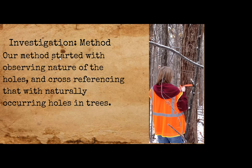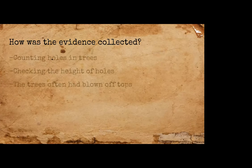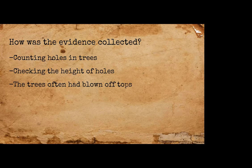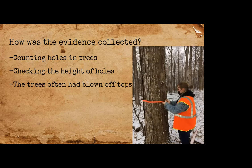Okay, so our investigation method. Our method started with, we would first observe the nature of the holes and cross-reference that with the naturally occurring holes in the trees. The evidence was collected by counting the holes in the trees, checking the height of the holes, and checking whether or not the trees had blown off tops. Us marking a tree.